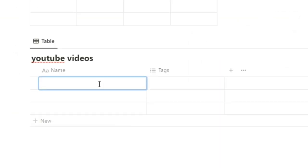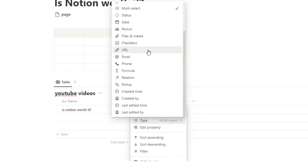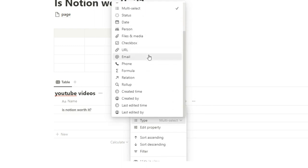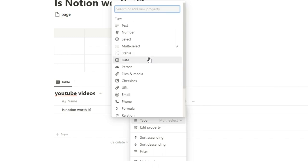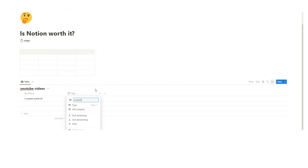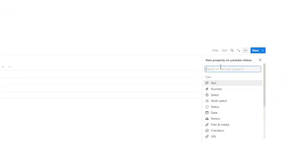So here's an idea, is Notion worth it? Then in databases, you can change and have a bunch of different column types. Now, column types have, again, a ton of different features. So you can do, I don't know, let's say date. So this is the date we want to publish. So let's say tomorrow. Then you can add another type.